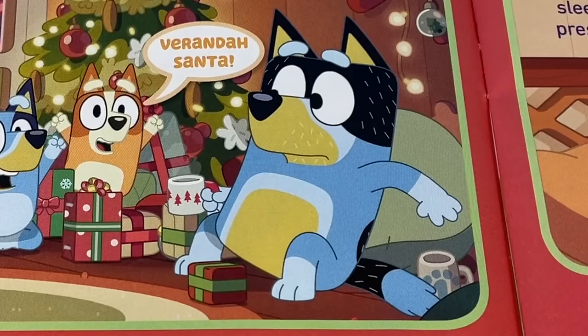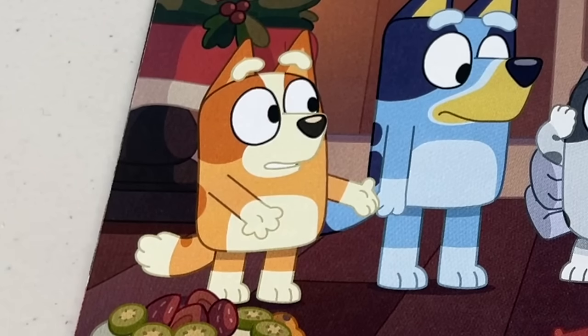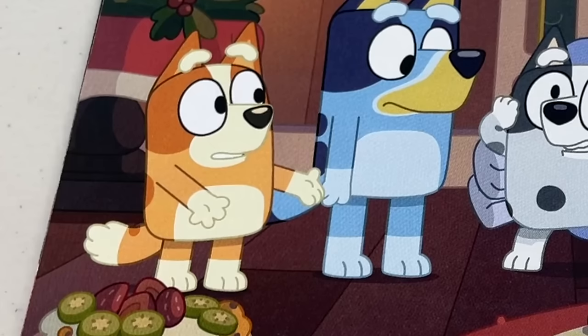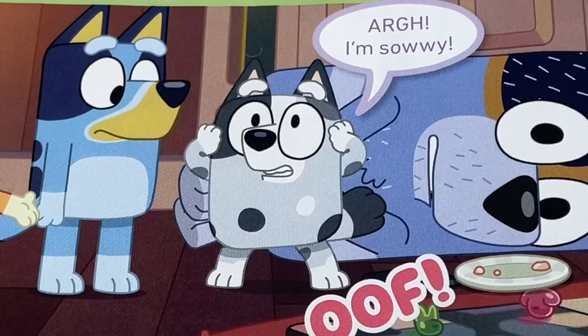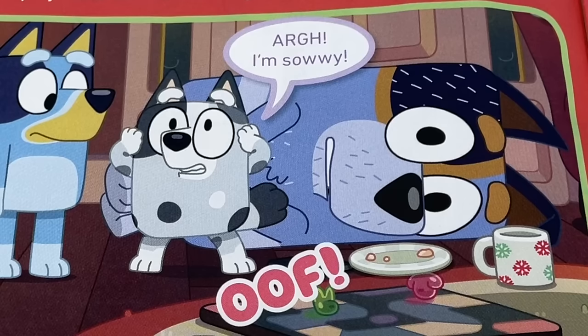Oh, look at Bandit. Good luck, big fella. Who knows what the kids are up to? Bang! Muffin crashes into Uncle Stripe. You have to say sorry, Bingo tells her. Santa's watching. He knows if you've been naughty or nice, cries Bluey. You won't get any presents, warns Bingo. Sorry, Muffin yells to Uncle Stripe. Looks like Muffin stepped on your nads. Ah, I'm sorry, says Muffin.